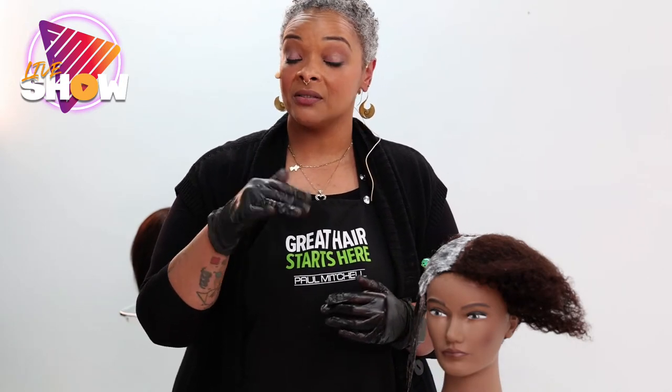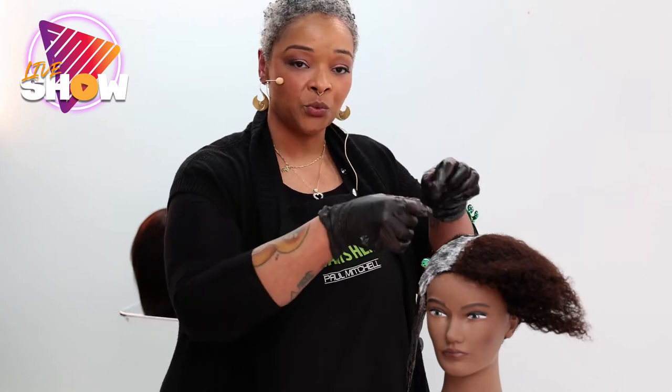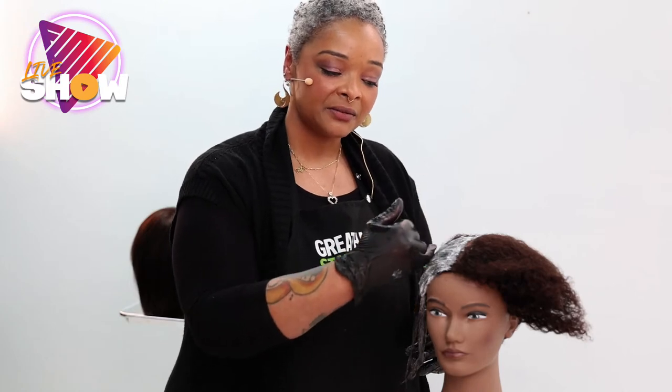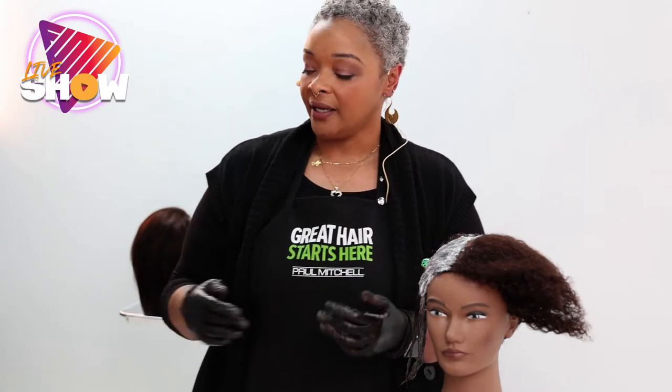So you can wipe off a little bit of that product and see that the hair bounces up a little bit, the same way that you would when you're unwinding a perm rod and you want to see that S formation. That's what you want to see with your hair. So just lightly smooth it, don't pull it. Apply the product, lightly smooth, leave it on, check it every 2 to 3 minutes. And then once you get to that wave that you like, rinse and neutralize.